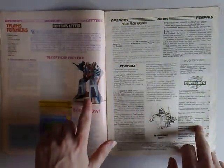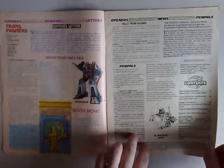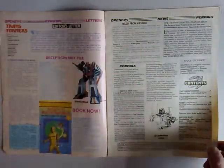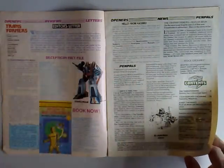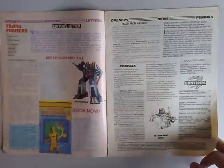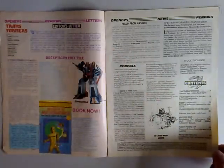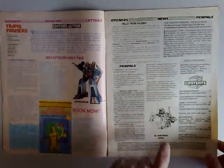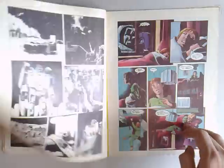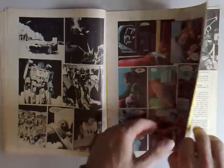We go into it, and there's a nice little fact file of Starscream there. And then we've got pen pals. Hello from Hasbro, telling us about the new Transformers that are out that year, going on about the mini Autobots, Beachcomber, Powerglide, and such. Nice little picture of Optimus Prime there. So we go through, see some pages are still in black and white and some in colour.